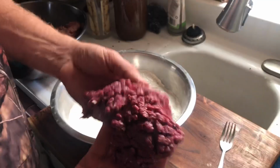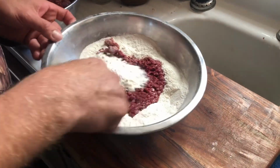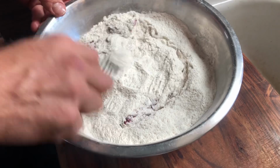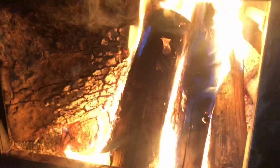What you want to do is bread all that. If you want a good crust, and that's what it's all about, that good crust, you want to get it all in there. Then you can throw it in your hot grease. And you want it hot, and we have a fire under ours, and that makes it pretty nice and hot.